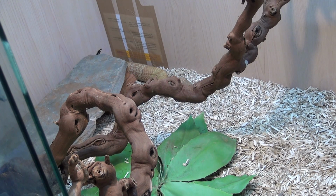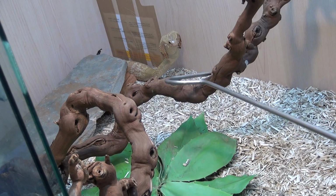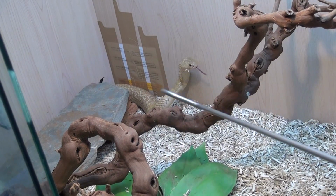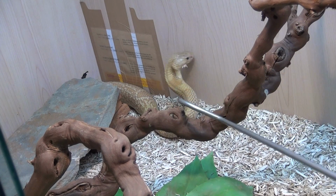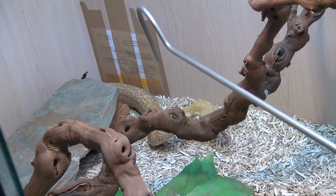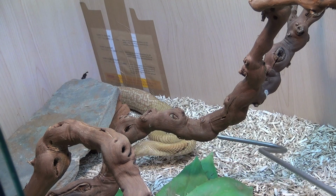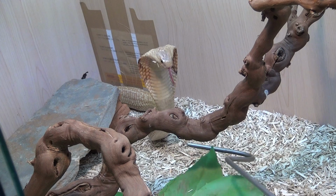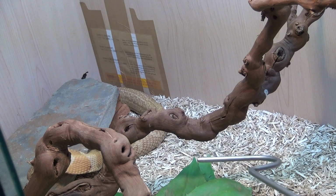Yeah, she did a great job. Let's get her a little interested in us. I'm just using my hook to get her to hood so we can see her beautiful hood. But that was only for a little while. Yeah, that's a warning hiss. And she is actually quite calmer than what I have expected so far, which is great.